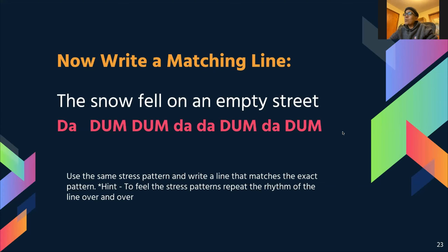So the beat that you had was dum da dum da da dum da dum, right? We had da dum dum da da dum da dum. Oh, you had dum dum da da dum da dum. I have it written wrong. Yep. But yeah, I think you have the concept though.